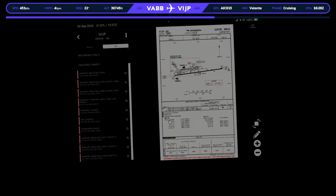We will cross check our distance once again, and landing on 27, we expect to vacate either Sierra. Usually we're pretty comfortable to vacate Sierra, even on auto brake low. If we keep it off with idle reverse, we can vacate Tango and then turn right onto Mike. It's usually the instructions that we get.